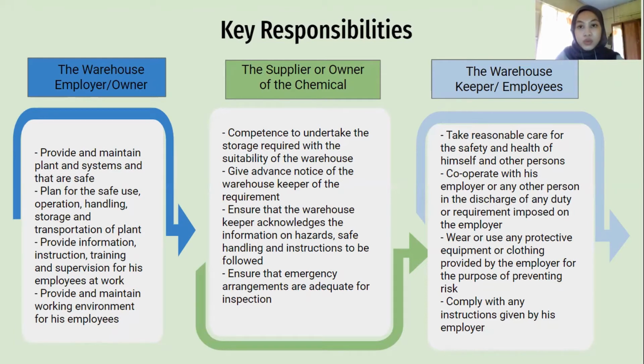So next we go to the warehouse keeper or employees. They take reasonable care for the safety and health of himself and another person. Cooperate with his employer or any other person in the discharge of any duty or requirement imposed on the employer. Other than that, he wears or uses any protective equipment or clothing provided by the employer for the purpose of preventing the risk. Lastly, he complies with any instruction given by his employer.